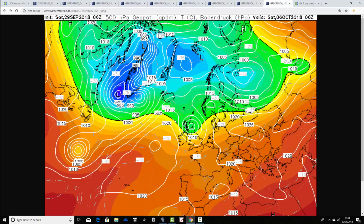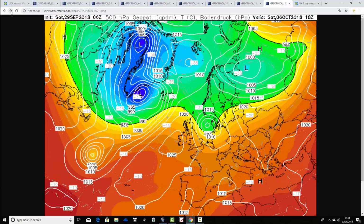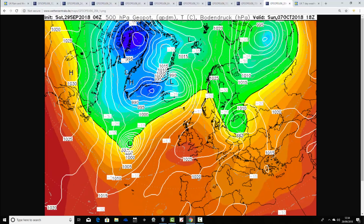And then going through into next weekend, well, this low pressure could be quite a major feature overnight Friday into Saturday. So wet and windy weather may spread across the country overnight Friday to Saturday. That low pressure could still be affecting us on Saturday, but gradually moving away and possibly allowing this ridge to build back in from the Atlantic. But I have emphasised there's a lot of uncertainty about next weekend.